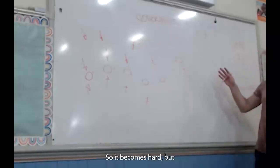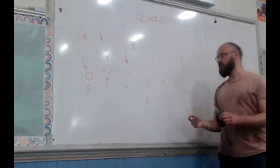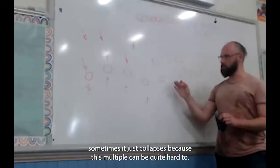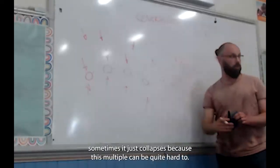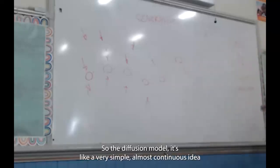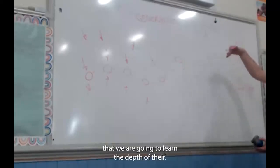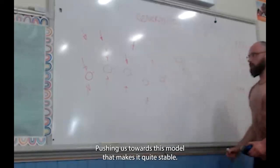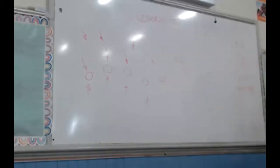So it becomes hard for it. If it works, it works, but otherwise sometimes it just collapses, because this manifold can be quite hard to learn and so on. So the diffusion model is a very simple, almost ingenious idea: we are going to learn a vector field around that is pushing us towards this manifold. It makes it quite stable.